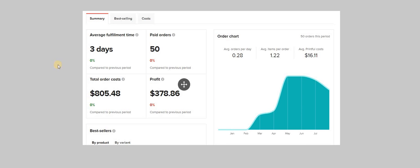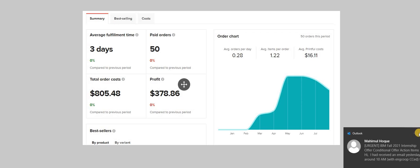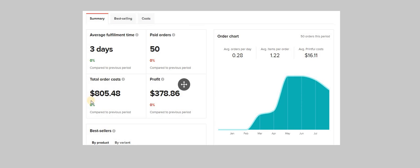We'll see. This is my Printful eBay store dashboard. It's a summary, as you can see here, and it basically tells you what's happened. Total order costs 800. Let me get this out. $805 for the total profit. So look at this.